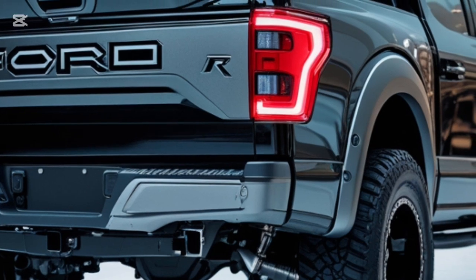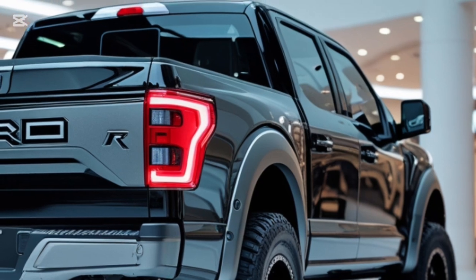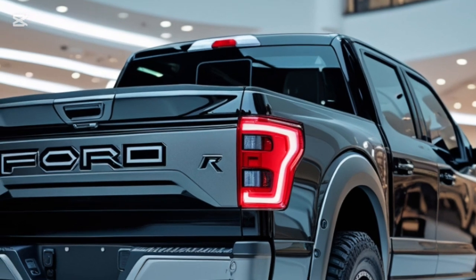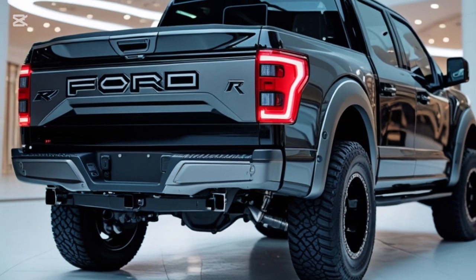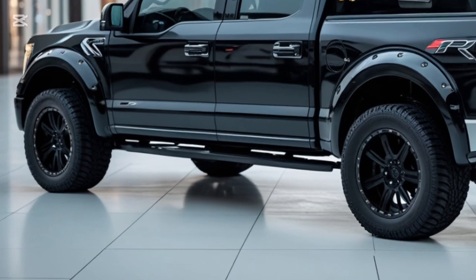Down the sides, you'll notice the flared fenders that accommodate those massive 37-inch all-terrain tires. Yes, 37s come standard on the Raptor R now. That gives it an insane ground clearance and a go-anywhere attitude. You've also got updated wheels with a beadlock-capable design, and Fox Live Valve shocks with next-generation adaptive dampers that constantly adjust in real time, depending on terrain and driving style.